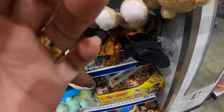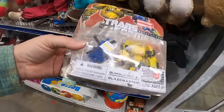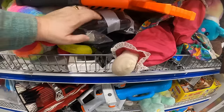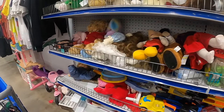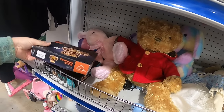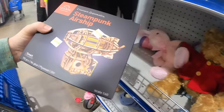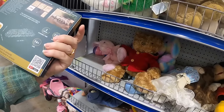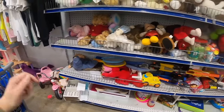Well, here is Transformers 2. Ooh, this might be good. This is older. The box is pretty mangled, but it is in there. So you know what? We'll toss that in, and we'll see if that does anything. We got some U-Gears locomotives. Oh, these are very cool. Oh, these are new. Steampunk airship, submarine. I'm curious about these, because I probably like buying one at a time. They wouldn't be very good, but if you can lot them together, I will check on these, because it might not be worth it for one, but you never know if you have a few of them. So I'll put that in the cart.